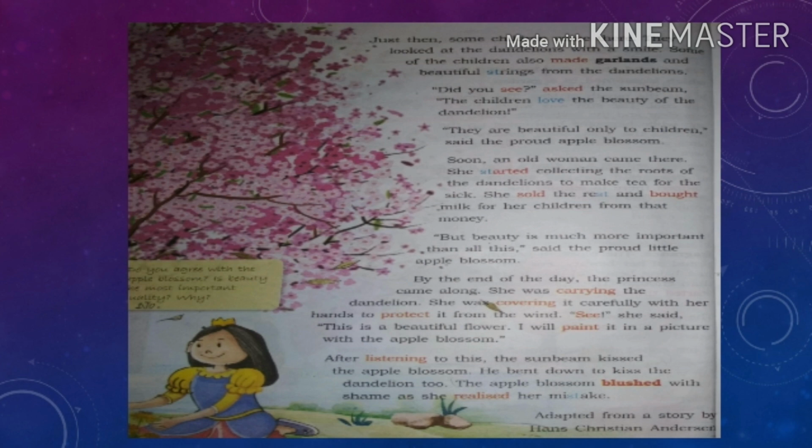Just then some children came there. They looked at the dandelions with a smile. Means the beauty of the dandelion attracted the children's attention, and when the children looked at the dandelions, they smiled because they appreciated the beauty of the dandelions. Some of the children also made garlands and beautiful strings from the dandelions. Some of the children plucked the dandelions and utilized them to make garlands and strings.